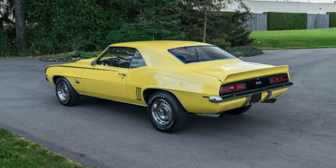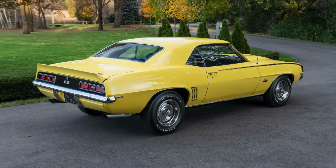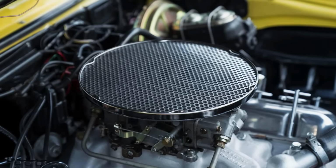Aluminum heads, 850 Holley, 4.88 gears in the 12-bolt rear end. Fly eye air cleaner and long tube headers were part of the Baldwin package, and you can see it has some yellow slapper bars underneath. This is a great period correct piece for the late '60s.